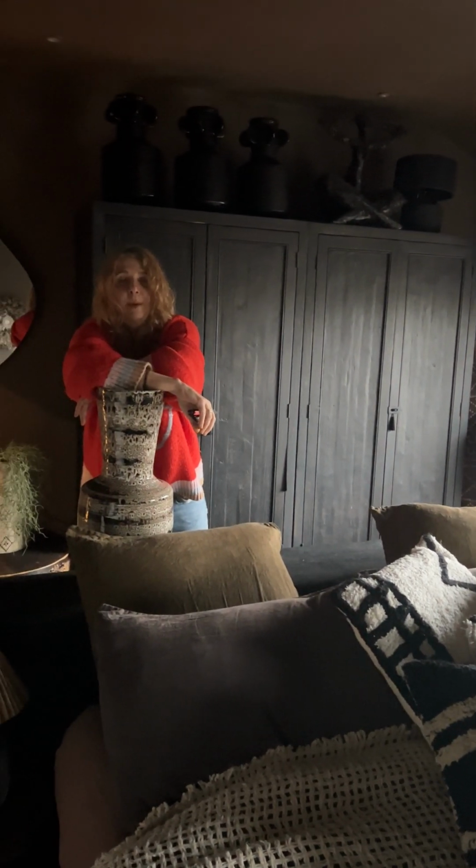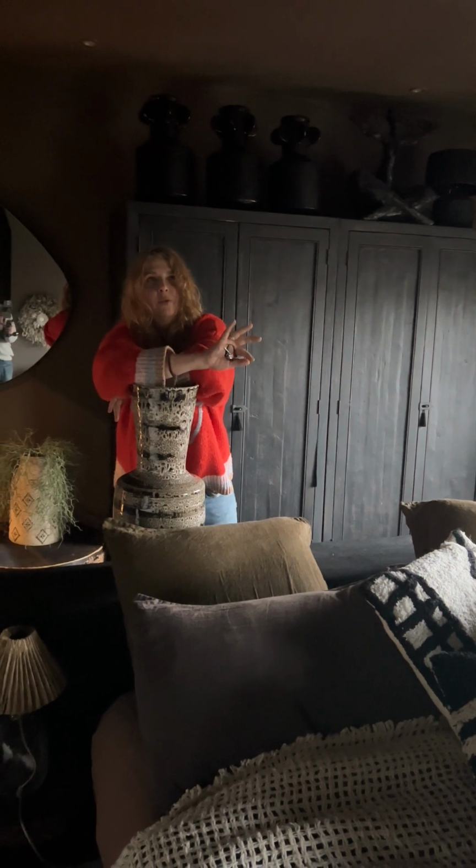That's my little tip for choosing paint colours for rooms in your house.